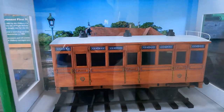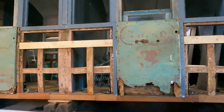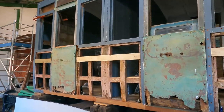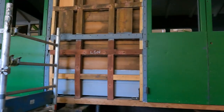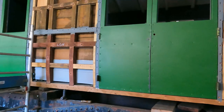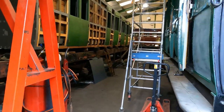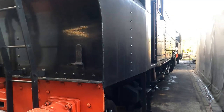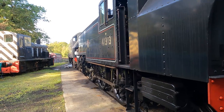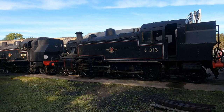The carriage shed gives a glimpse of how much hard work goes into restoring and maintaining the rolling stock. All the unsung hours and pounds spent on all this work, but the outcomes are fully restored carriages for us to admire. Further round past the loco yard is the Train Story Museum.